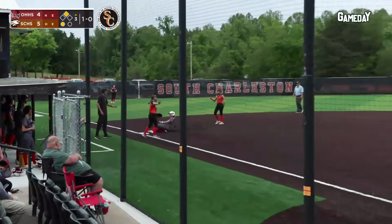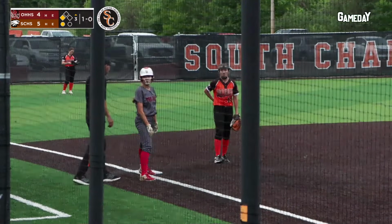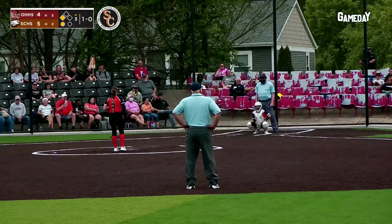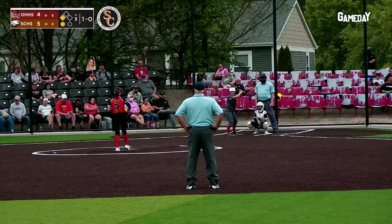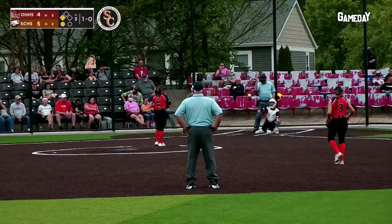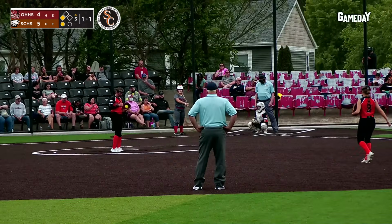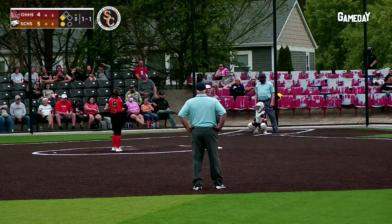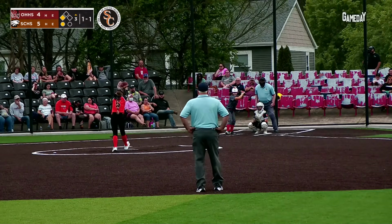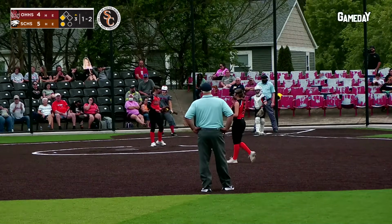That pitch is down. And Callaway on the misplay will take third. So now the tying run 90 feet away, one out. Top of the third. As that pitch is poured in for a strike. So 1-2 the count. Or I'm sorry, 1-1 the count. That pitch is swung on and missed. 1-2.